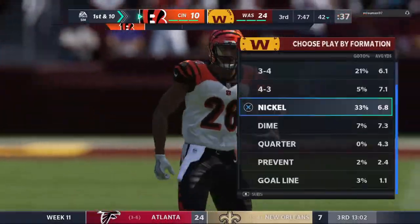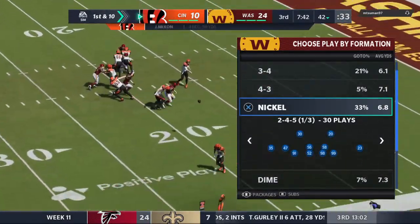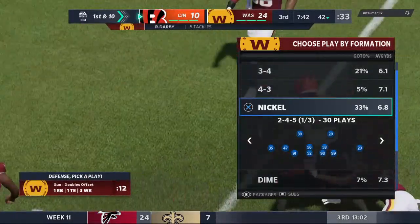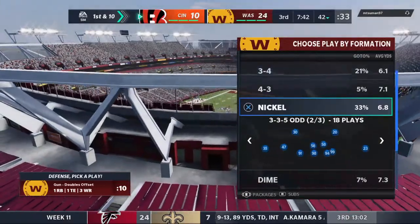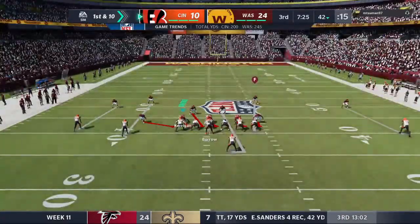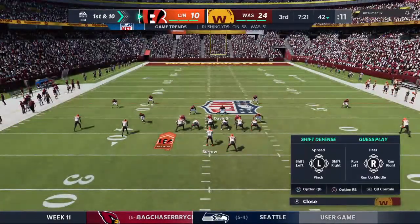And they get him down, but not before he takes it across the 40-yard line. 17 yards. Successful start to the drive, 17 yards. It moves the sticks. One play has him up past the 40 already, and another 1st and 10.